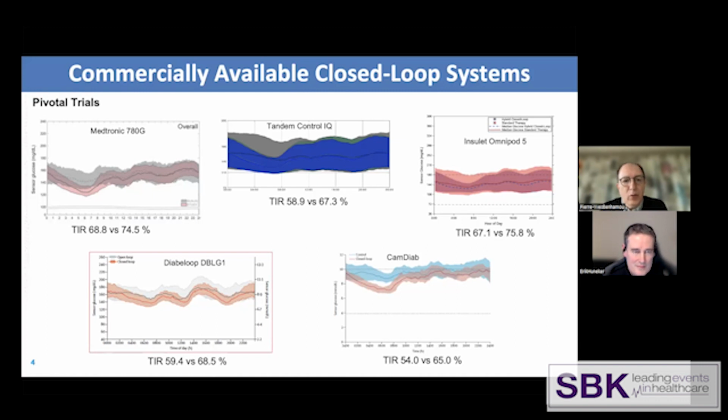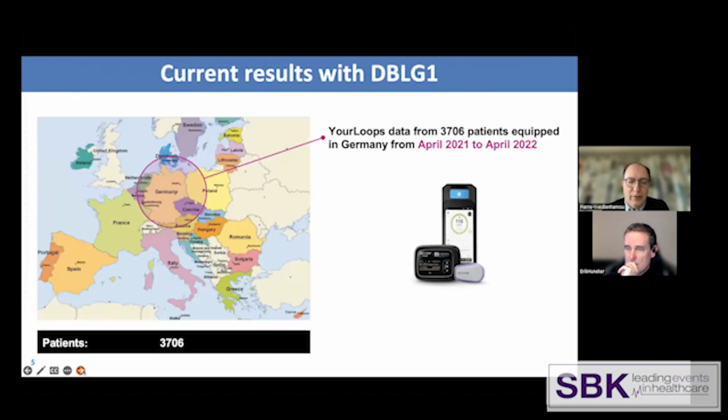And please be also aware that the design of these trials was not the same, as some of the systems were tested only in a before and after design, whereas other systems did go through randomized controlled trials. I think that more importantly, the real-life data are really showing what we can expect from a system. And there have been 3 reports of real-life data with 3 different systems in the past year.